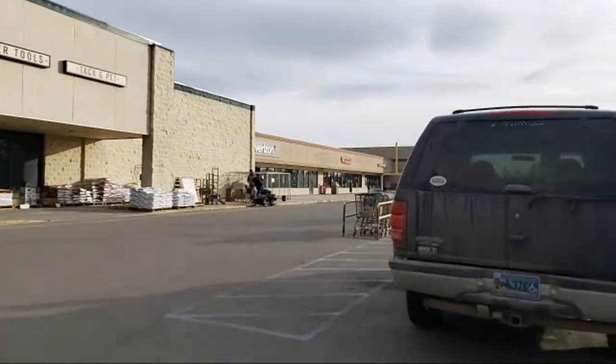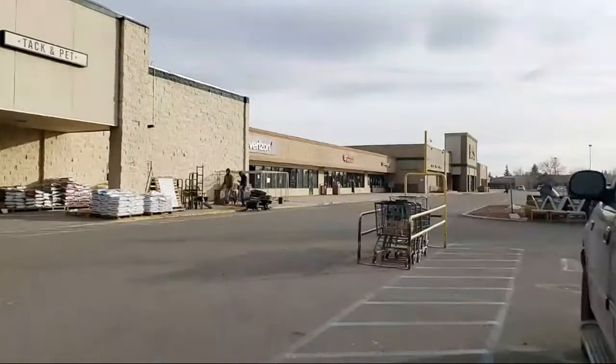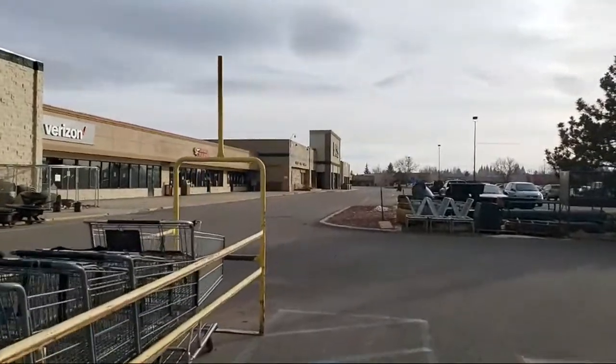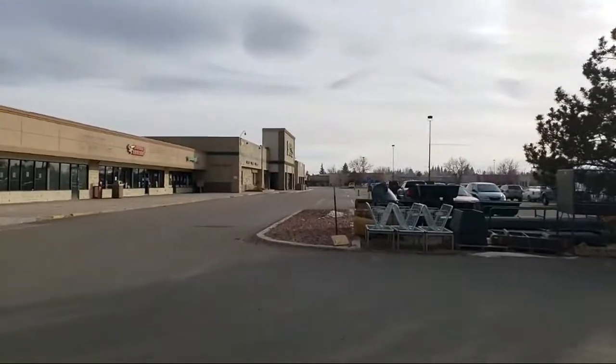Considering the amount of people that go through this plaza every day, I'm shocked that they haven't fixed the window on the Verizon store yet. It's been days.